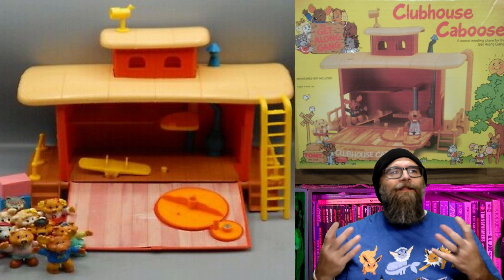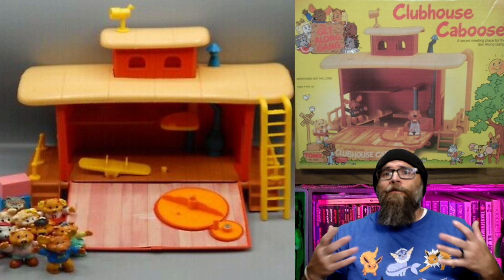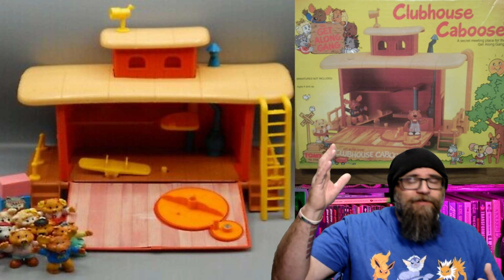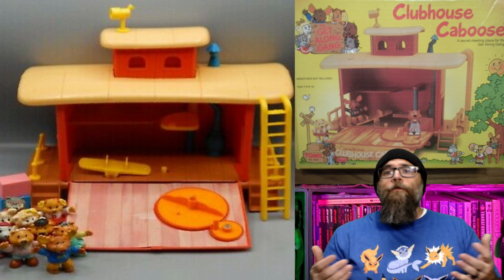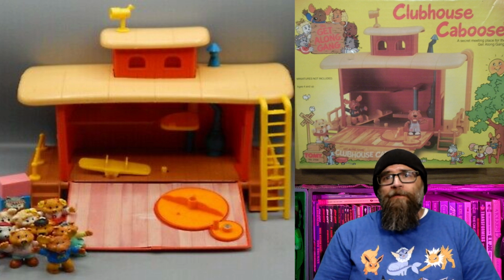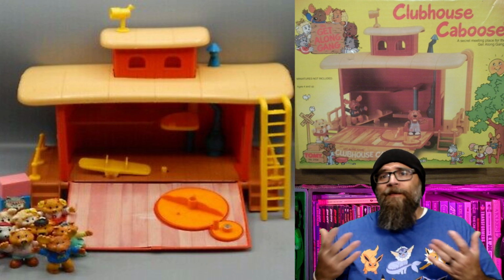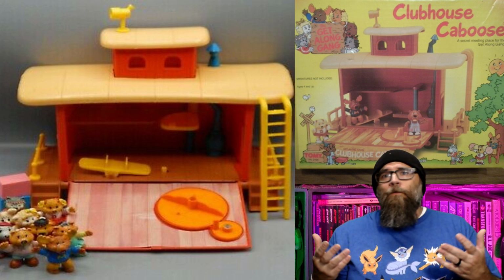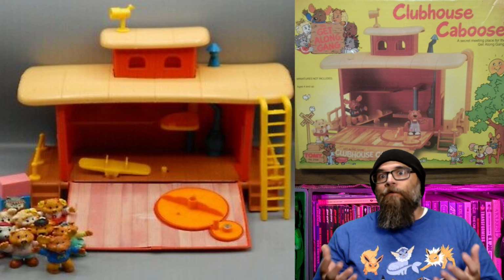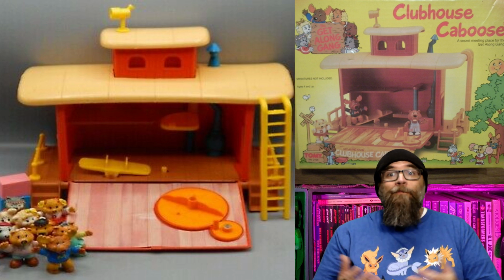Now, you didn't get a lot of playability with these figures because they're just molded in a certain pose or in the middle of an action, but this offered some really interesting playtime for those PVC figures. A lot of figures like that at the time didn't have any play sets or accessories to go with them. They were just made to sit on a shelf and look at, or if you're really hard up like I was as a kid, to play with them.